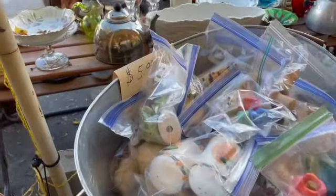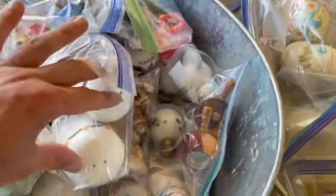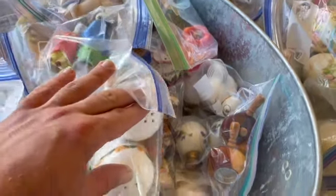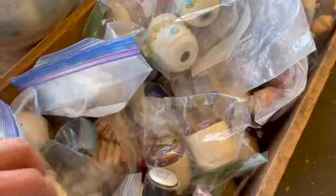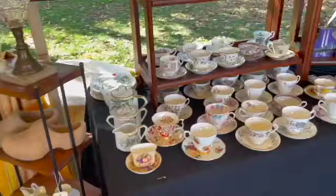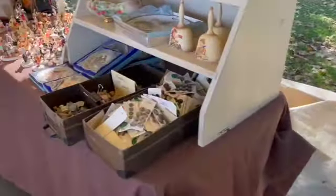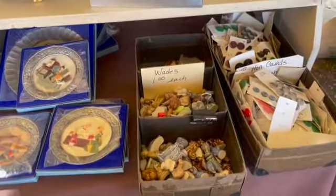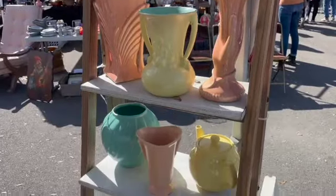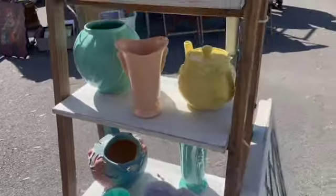This vendor also had this giant tub of salt and pepper shakers for $5 a set. So I went through all of these little Ziplocs to look for anything fun or interesting. They had so many multiples of things, like all of these teacups, but then I noticed all of these Wades. I had to put the camera down to go through them, and I think I forgot to show you guys what I picked up. This vendor had some stunning pottery on display.